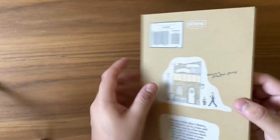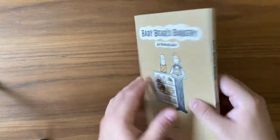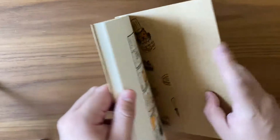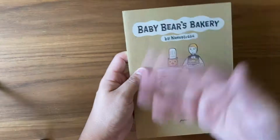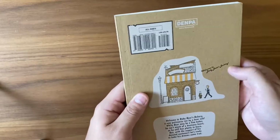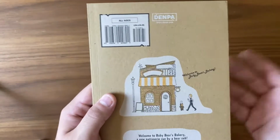So this is an amazing release by Denpa. I really love this cardboard type of cover that they used, and I also like the flaps because you get to see this really cute art on the front here and also in the back as well. And yeah, it's a really nice cover. I really like how it's displayed on the shelf here with the spine. And then the back has one of my favorite fonts, and I don't know what it is. If you know what it is, please let me know. I don't know fonts very well, so please don't ask me.